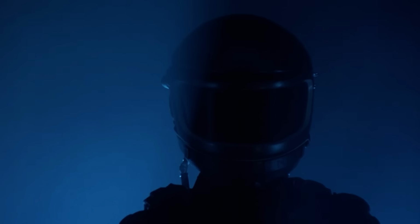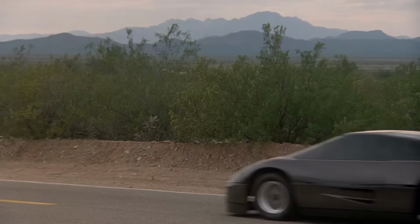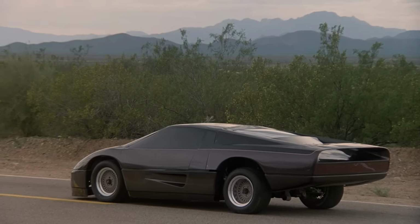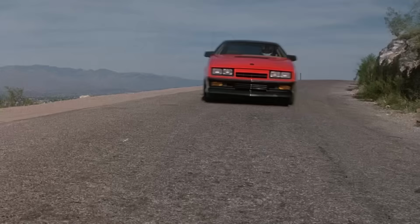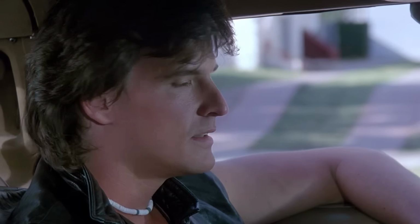Released in 1986, The Wraith is a supernatural thriller that stars Charlie Sheen and a black futuristic-looking car that appears and disappears after its driver takes revenge on a local gang of thugs and car thieves led by the most 1980s villain ever, Packard Walsh.